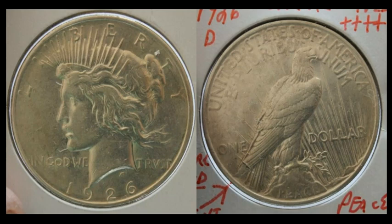And I did a little cross-reference check on VAMWorld and couldn't find a listing for a die break on the reverse tail feathers. So it's either going to be a brand new listing for this date, or VAMWorld hasn't updated their catalog since 2019, because that's the last time we saw some new updated listings added.